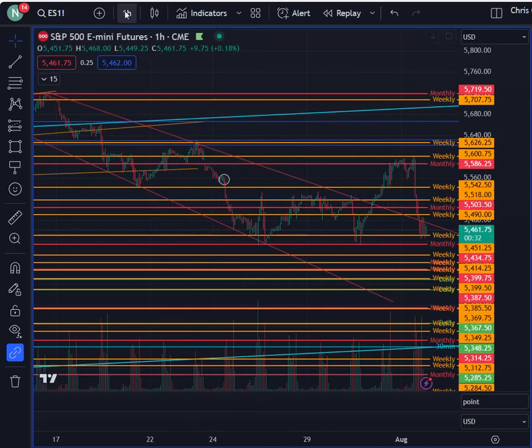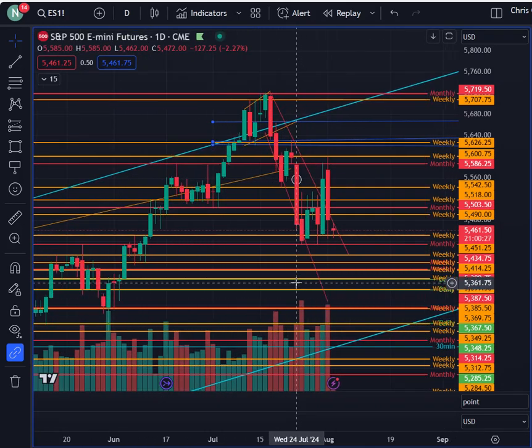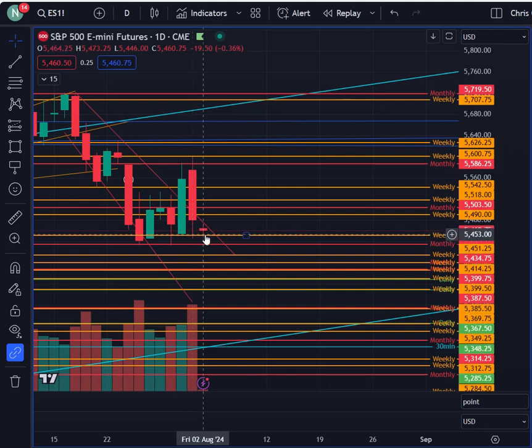Let's just zoom out a little bit. Take a look at the daily. You can kind of see we have 1, 2, 3, 4 tests of that 55.30. We broke above, and then we came back down on Thursday today, and then we're finishing at around 54.60 right now. So definitely do not want to break this 54.30 level.